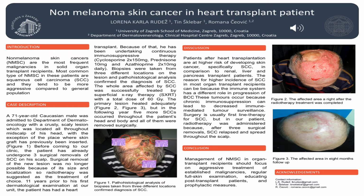Before coming to our clinic, the patient had already undergone 3 surgical removals on his scalp. Surgical removal of this new lesion was no longer possible because of its size and localization, so radiotherapy was suggested as the treatment of choice.